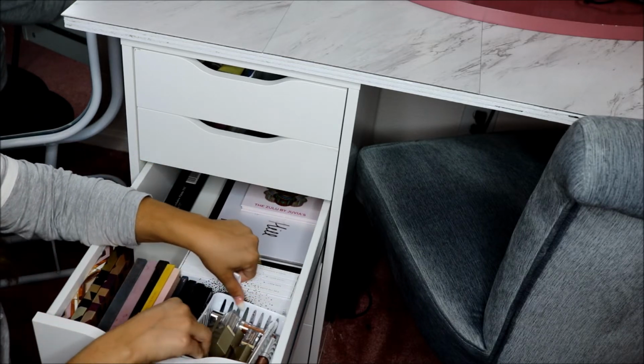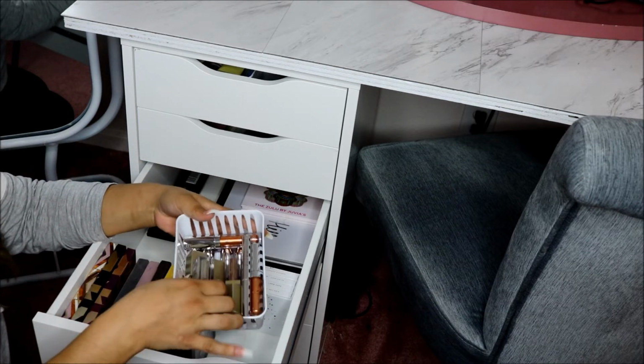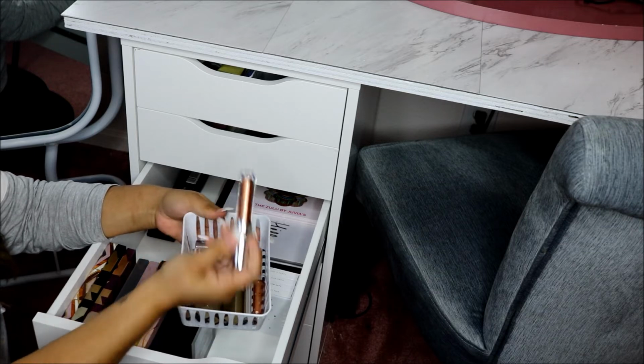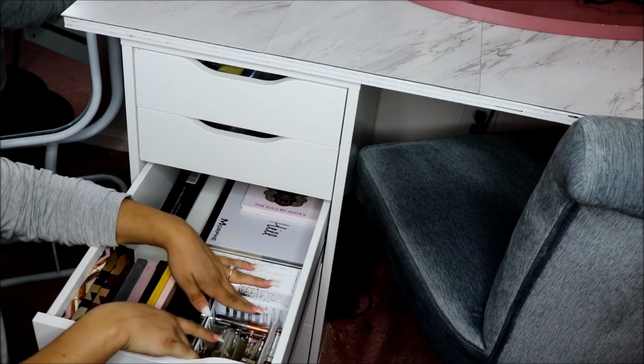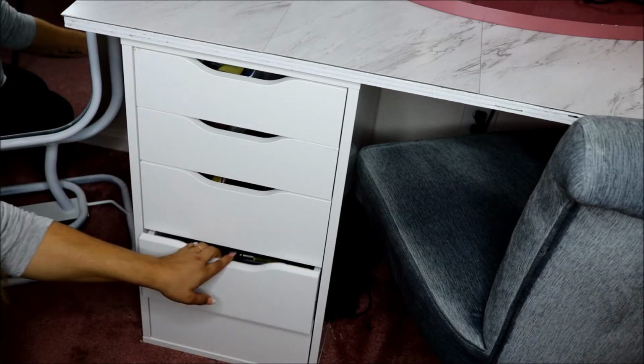And then I do have another one of those little containers, and I have my Stila Magnificent Metal Glitters, and I also have my ColourPop Supernova Shadows, which are pretty much the same thing. So all my eyeshadow things are in these two drawers.